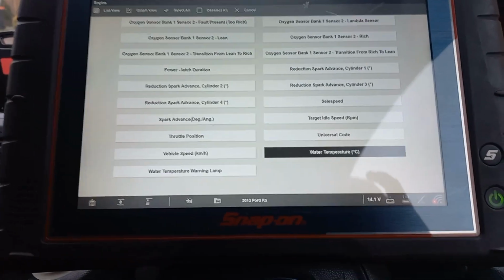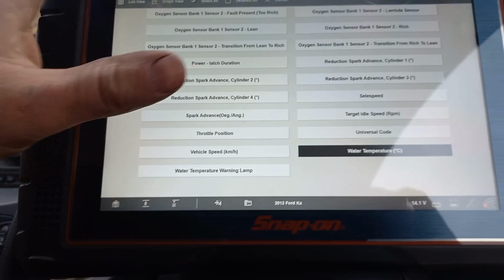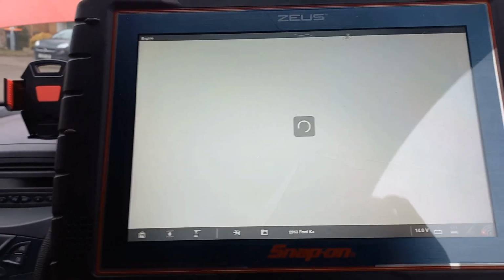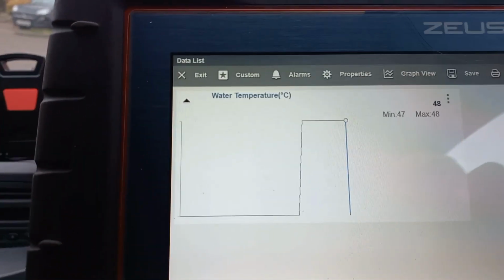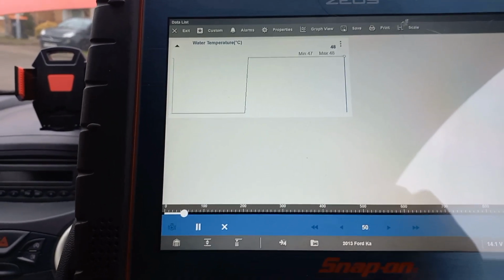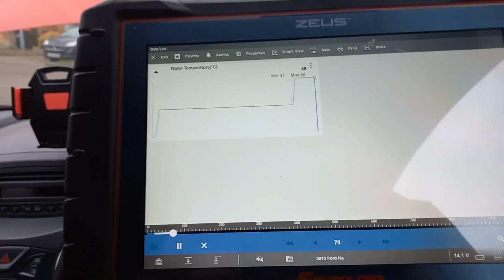Water temperature, right at the bottom. Sometimes it's coolant temperature, sometimes it's water temperature, sometimes it's engine temperature. It's all sorts of different things it could be. And we're in there. So I'm going to let that warm up, get that up to above 80 degrees, and then we're going to carry out our Phonic Wheel Learn reset procedure.